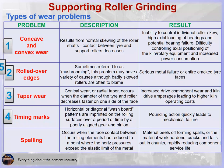Problem number 5. Spalling. Description: this problem occurs when the face contact between the rolling elements has reduced to a point where the Hertz pressures exceed the elastic limit of the metal. Consequences of this problem: material peels off forming spalls, or the material work hardens, cracks and falls out in chunks, rapidly reducing component service life.